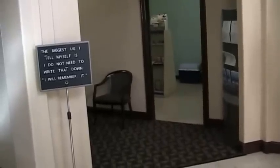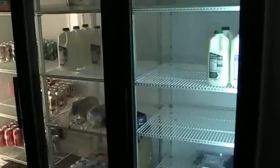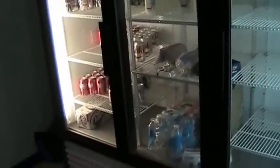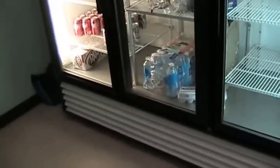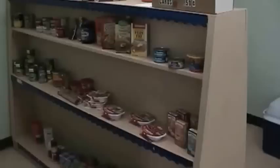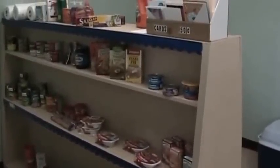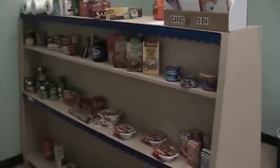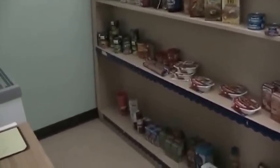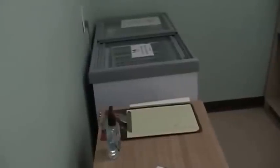And immediately to the right is the convenience store for residents. They stock milk and eggs, bread, pop, as well as what you'd find in an average small convenience store. Everything from greeting cards to soup, canned goods, anything that you might need and save you a trip to the main store. And they also have ice cream products.